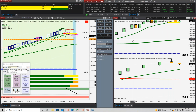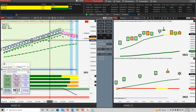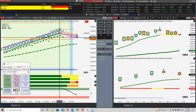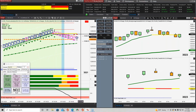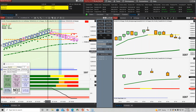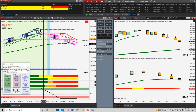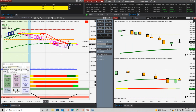See, I would have got in here, might have got a first target here, but I'd rather it bounce and then make another attempt. I didn't get my C2 until late.